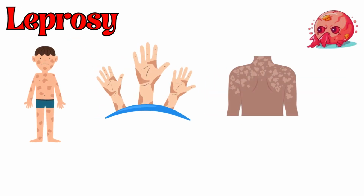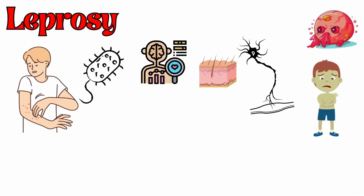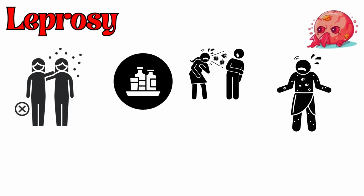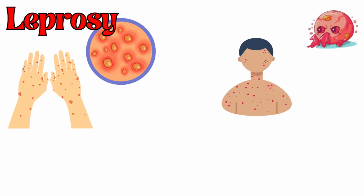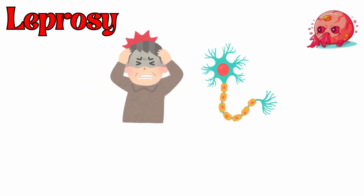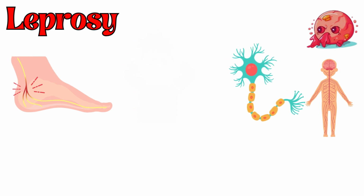Leprosy, also known as Hansen's disease, is caused by Mycobacterium leprae, a slow-growing bacterium that primarily affects the skin, nerves, and mucous membranes. It spreads through prolonged close contact with an infected person, typically through respiratory droplets. Symptoms include skin lesions, numbness, and muscle weakness. If left untreated, it can lead to severe disfigurement and nerve damage.